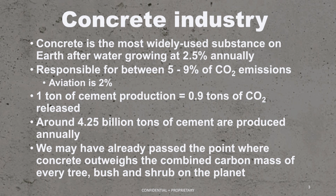And we have passed the point now where concrete outweighs the combined carbon mass of every tree, bush, and shrub on the planet. So that kind of gives you a scale of the concrete industry and the real need to address change there.